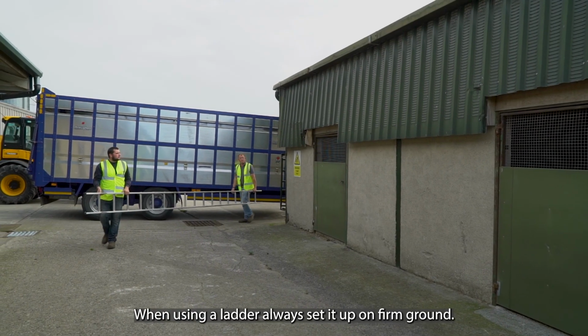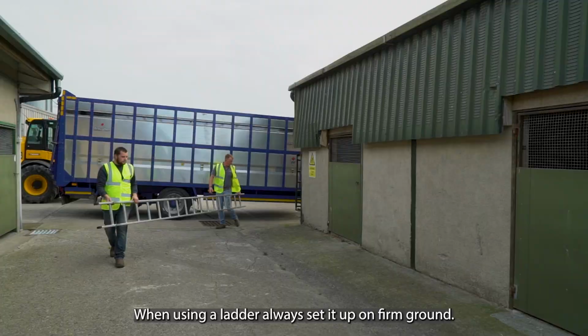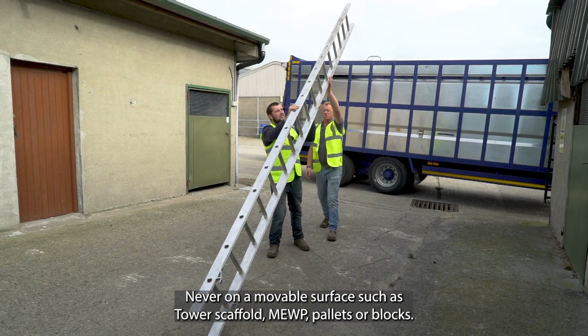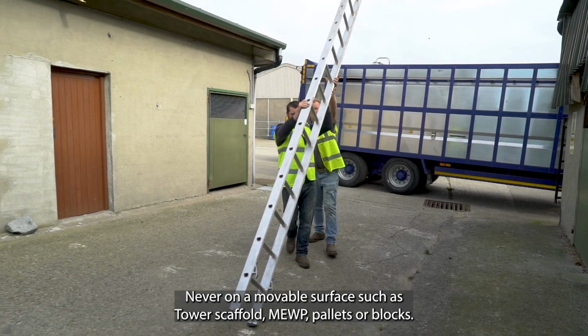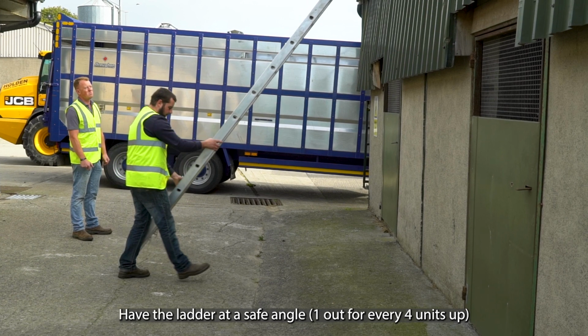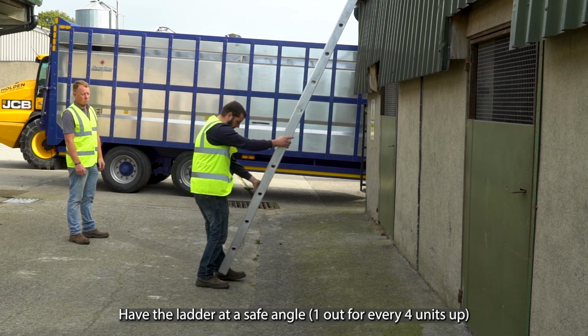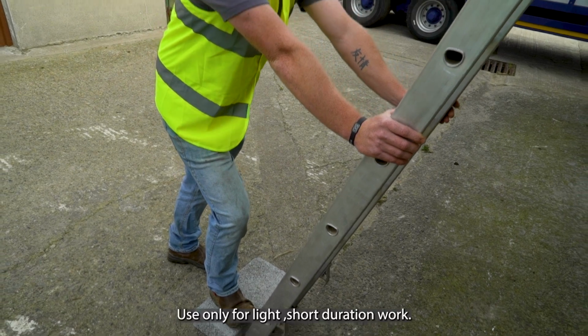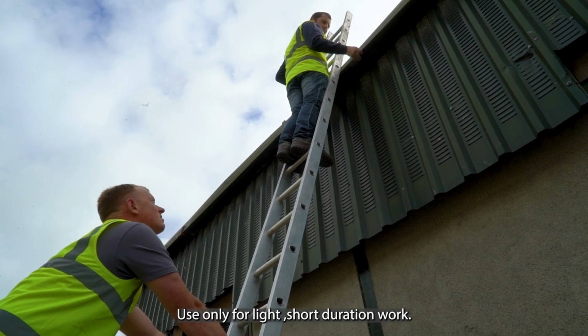When using a ladder, always set it up on firm ground, never on a movable surface such as a tower scaffold, MEWP, pallets, or blocks. Have a strong upper resting point. Have the ladder at a safe angle, one out for every 4 units up. Secure the ladder properly. Use only for light, short duration work.